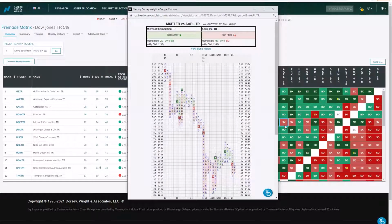SX would be your next strongest signal, in this case looking at Microsoft versus Apple. Microsoft is on a sell signal, meaning it's exhibiting relative weakness compared to Apple over the long term, but it is currently in a column of X's on the relative strength chart comparing the two, meaning it's showing relative strength relative to Apple in the short term.